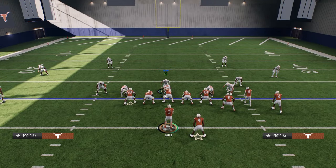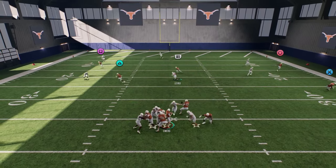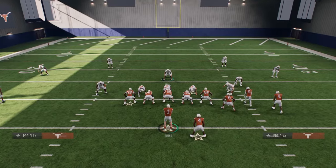which is the spread and crash out. We'll see if this blitz works for us. And as you see, we get that kind of edge pressure that's super good. The Penny is probably my favorite way to play defense right now. There's a lot you can do with this defense.